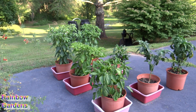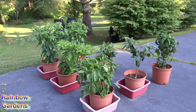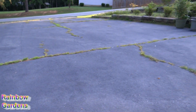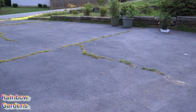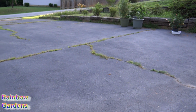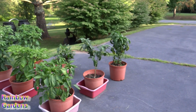Here are my containers for the peppers and tomatoes. If you will recall, when I planted out all of my tomatoes and peppers, I put them in containers and I planted them right behind me here on the retaining wall. That was so I could stake them easier. Anyway, we had some morning glory over there that was very invasive and wrapped around all of my plants and the tomatoes. So I moved everything over here just to make it a little easier.